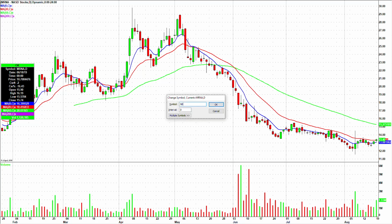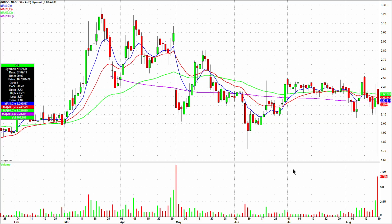A couple more. NBRV, also after hours news, had that squinky candle, and I think it was halted intraday here, and then it came out of the halt in after hours and topped out slightly over 3, and right now it's trading around 269 as I'm talking. So possible gap and go tomorrow on that one. We're going to watch that one.